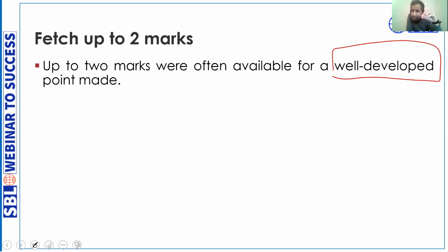Now, if your point is not well-developed, you might just be scoring 1. But if it is a well-developed point, you're scoring up to 2 marks. So if it is a 10 marks question, I should write 5 well-developed points to score 10 marks. But if your point is not well-developed, you might score one mark, not even 2. So your point needs to be well-developed. So what is the definition of a well-developed point? We'll be coming across that today, because a well-developed point will give you 2 marks.